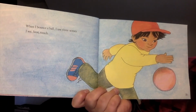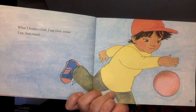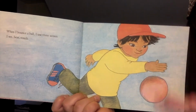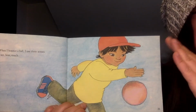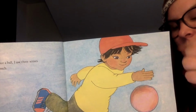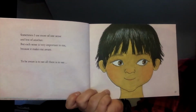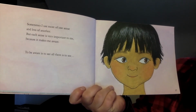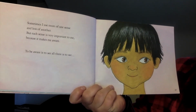When I bounce a ball, I use 3 senses. I see, hear, and touch. Look at touching the ball, listening to it hit the ground, and seeing it with his eyes. Sometimes I use more of one sense and less of another, but each sense is very important to me because it makes me aware.